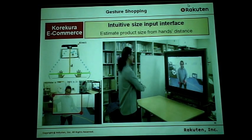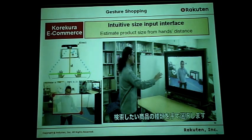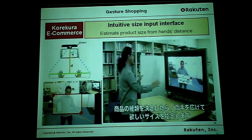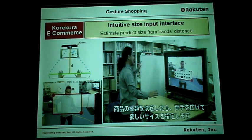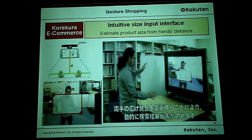And the next one is a natural user interface application. In the real world, we can express the size we want using a gesture like this, konokurai no TV, this size of television. But on the net, we cannot. So we propose this system. Please look at this movie. There is a Kinect on the TV, and the Kinect detects the user's hand position and calculates the length between two hands. In the background, the system searches for TVs using this size interactively.